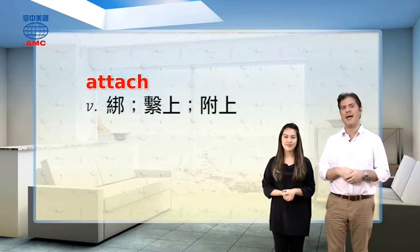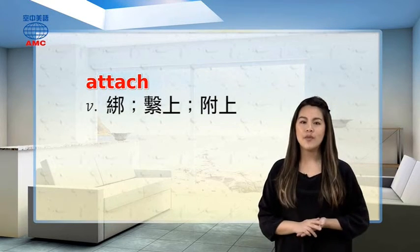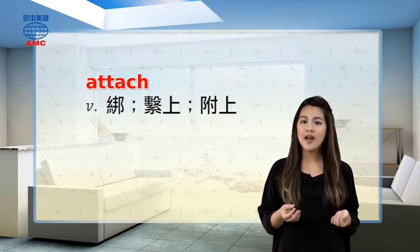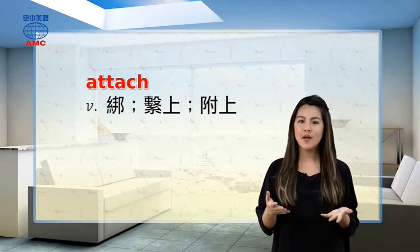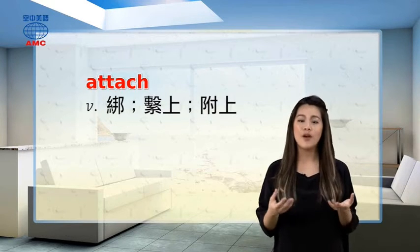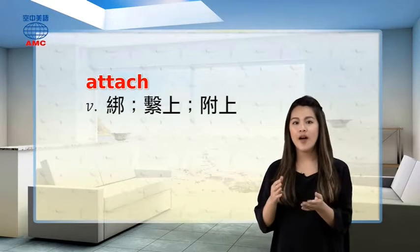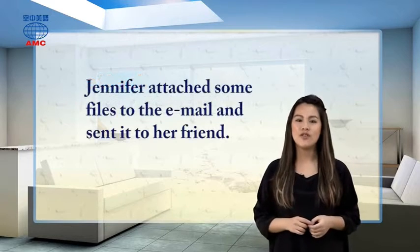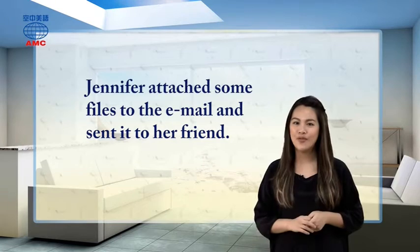We also had this word attach. Tell us more about this verb. Attach is a verb. It's spelled A-T-T-A-C-H, and it means to tie or put something onto something else. For example, if you're sending an email, we often have many attachments, or we need to attach files onto the email. Okay? For example, we can say, Jennifer attached some files to the email and sent it to her friend.